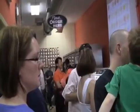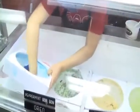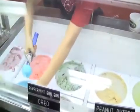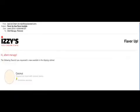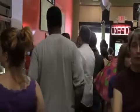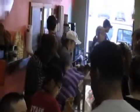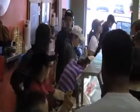Izzy's owner, Jeff Summers, says that the system eliminates or reduces the chances of being disappointed when you show up at Izzy's. And it also creates a spontaneous yee-haw when you get that notification on your email that your favorite flavor is available. It's also a great way to keep the crowds inside Izzy's store updated on the flavors that are available in the dipping case.